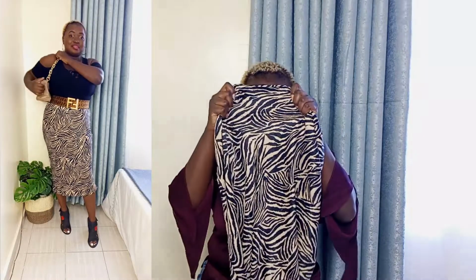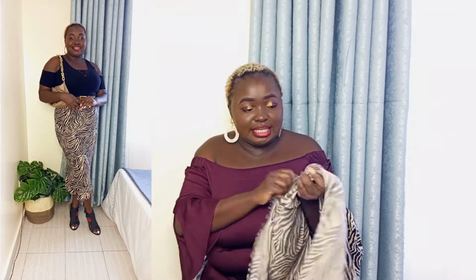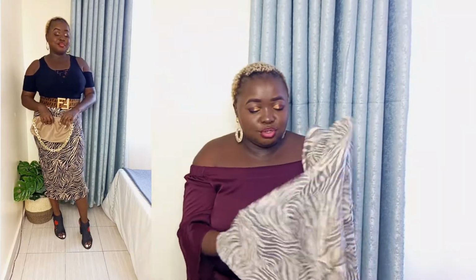I really love it. It is a very neutral color. Also, it's an animal print. You can literally rock this in a lot of ways. It is silk, baby silk. You can actually wear it without a biker or a petticoat. It is really good quality for silk. It's actually silk cottonish. The outer part is the silk, and the inner part of the skirt is cottonish, so it gives it that opaque texture where you can wear it just like that and go.